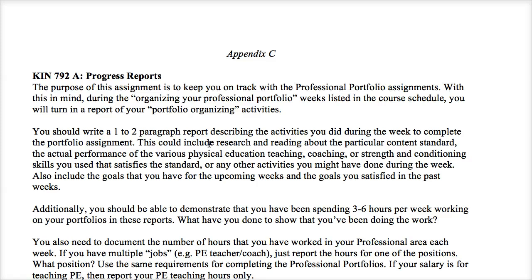So it's a pretty brief report, in 1 to 2 paragraphs. The easiest way to think about it is 1 paragraph: What have you done? For this first one, what have you done for weeks 1 and 2 to complete your professional portfolio? That should be pretty straightforward since we're doing a bunch of rough drafts. So that's what you should be writing down in your progress report.